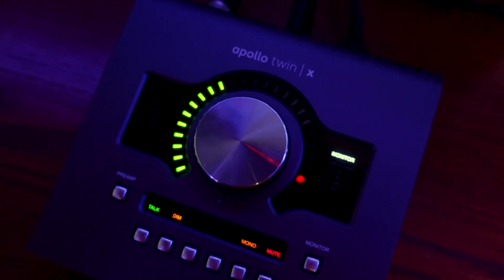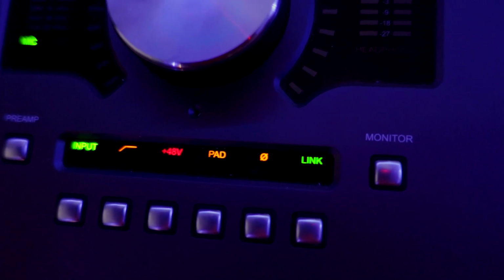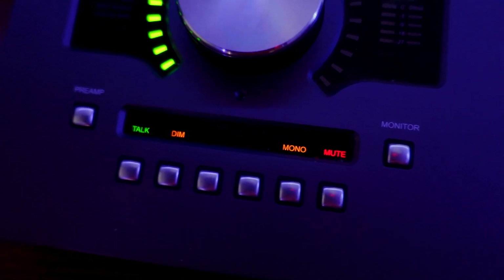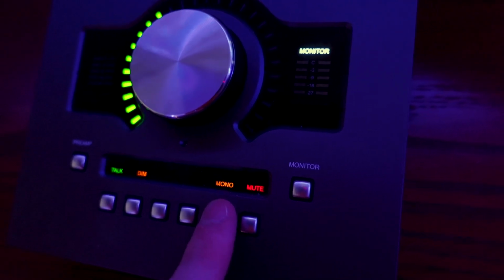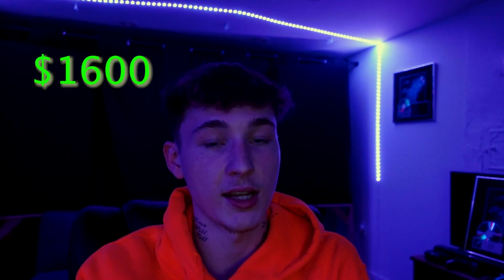Next, I got my Apollo Twin X. This little thing right here is a really important part of my studio. It's my audio interface, so basically it connects my microphone to my computer, it connects my monitors to my computer. I would definitely recommend it if you guys are starting to take music a little bit more serious, but you don't want to buy like a console or a bigger audio interface. It has a ton of good options. You can put a high pass for when you're recording, talk to the artist through the built-in microphone, you could dim the sound on the monitor, you can mute the sound on the monitors, and you can make everything sound mono with just one button. This costed me about $1,600 after taxes when I got it, which was about 2 years ago now.